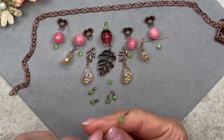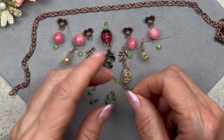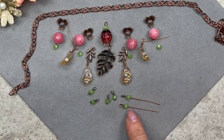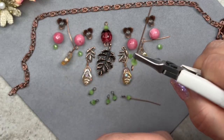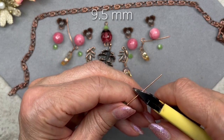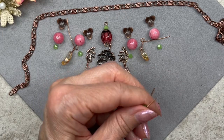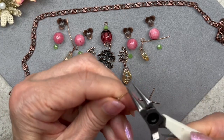So here's one. So I have two right here. So now I'm going to create a loop at each end. So I'm going to go ahead and grab my wire at the very top of the bead like this, kink it, cut off the excess, leaving about 3/8 of an inch. And now I'm going to form a loop at this end.